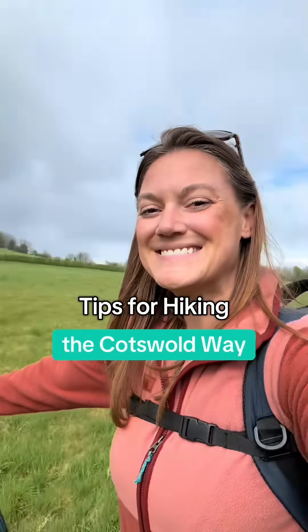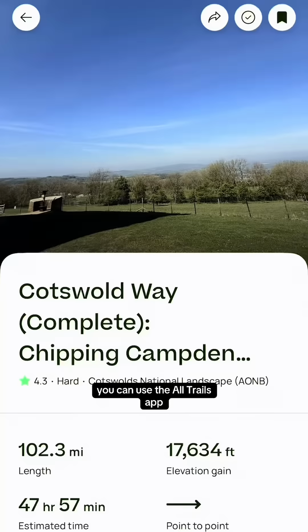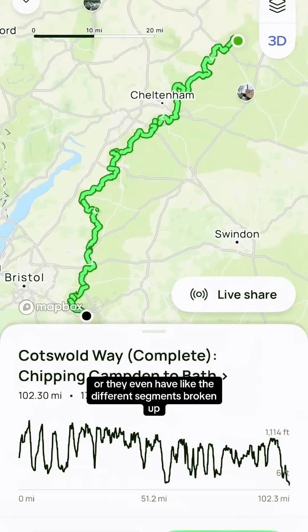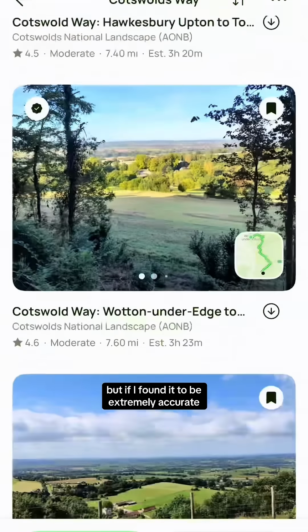If you're planning to walk the Cotswold Way, here are just a couple of things before you get started. The first thing is for route tracking, you can use the AllTrails app. They have the entire thing in there from start to finish, or they even have the different segments broken up so you can just do a little bit each day. But I found it to be extremely accurate, and I liked being able to see the pace that I was going and how much further I had to go before I got to my destination.